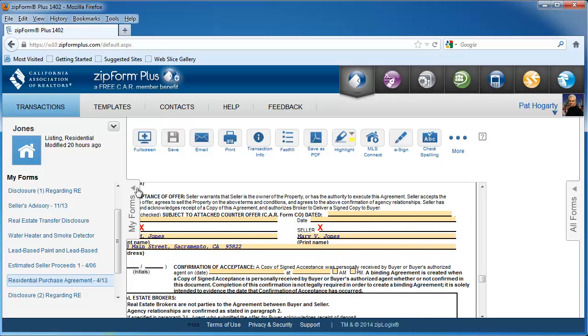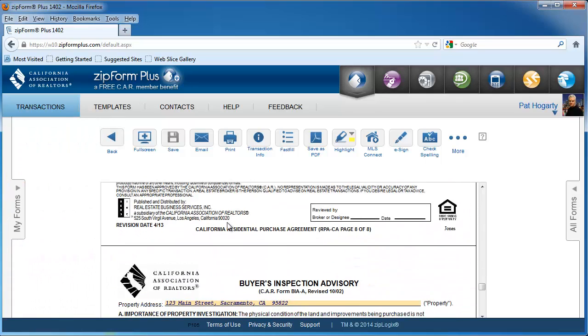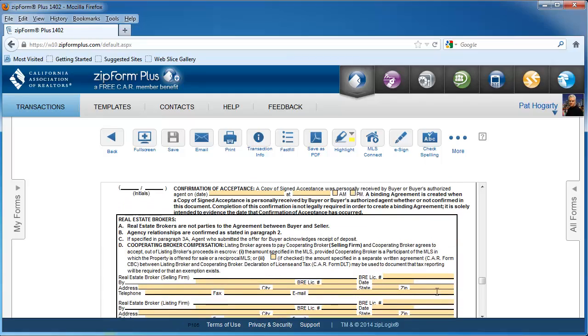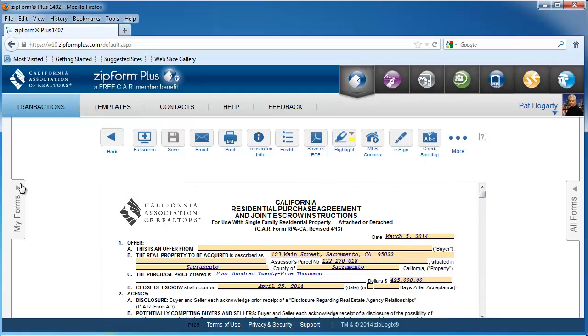Let me move this out of the way here. And that's pretty much it. So I'm just going to go back. We picked up that one thing about the Placer Title Company, and so you can go through the other forms and see what it's like.